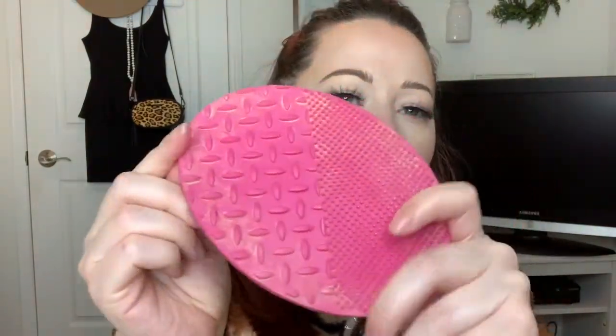Okay, and then to clean my brushes, which I don't do as often as I should, I use this little dude. It's from Sephora, and it's got little bumps on the top to really get in there, and then smoother, larger bumps on the bottom to rinse everything out as well. It's a really good little tool. It came with a little, almost like a velvet towel that I put my brushes on afterwards, and they just dry for the night. And I just use my body wash, and that's about it.